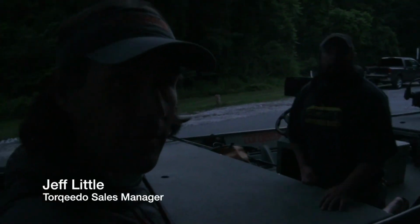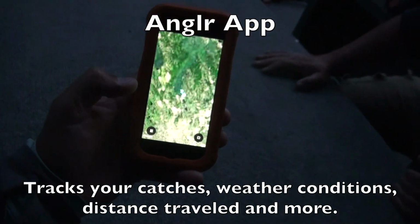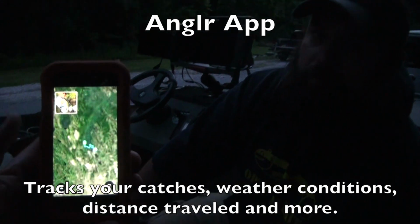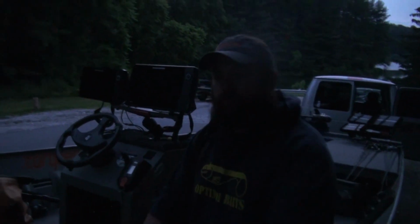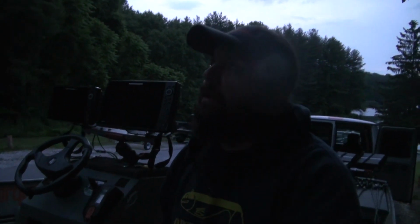Hey folks, getting ready to launch on Liberty with Matt Elliott, and we're going to use the Angler app today. I actually did this with Jody Queen up on Candlewood. We showed our distance, and you can see how it maps out all the places you go. It'll give us a total on the day. How far you think we'll go on Liberty? We're going to see the upper end of the lake.